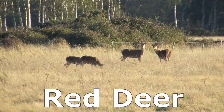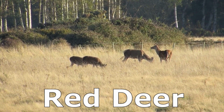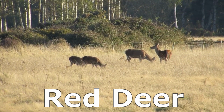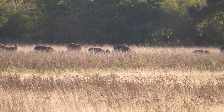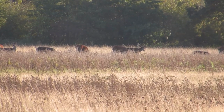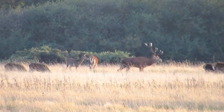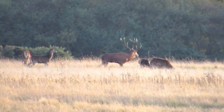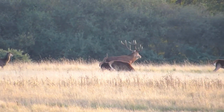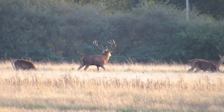Red deer are the UK's largest deer species and are in fact the largest terrestrial mammal that lives here. They are a native species and can grow to more than 130 centimetres tall at the shoulder. The size of red deer herds usually depends on their habitats. Those that live in woodlands are more likely to be in small groups or even solitary, whereas those in the highlands and open moorlands are more likely to live in large herds.